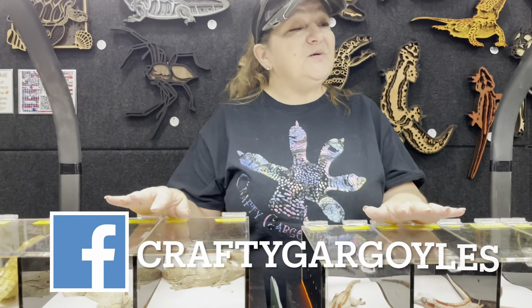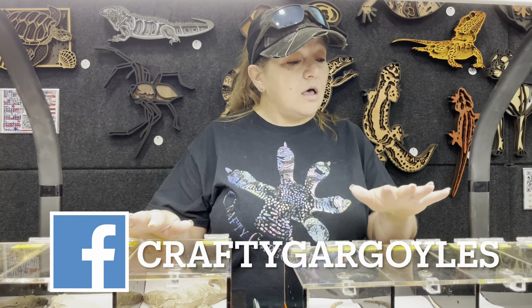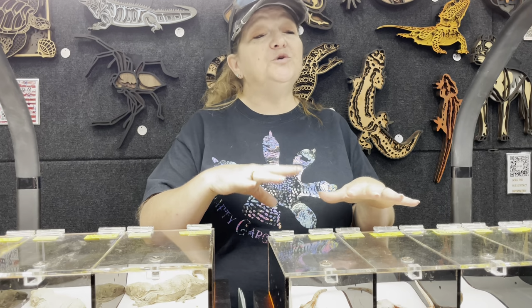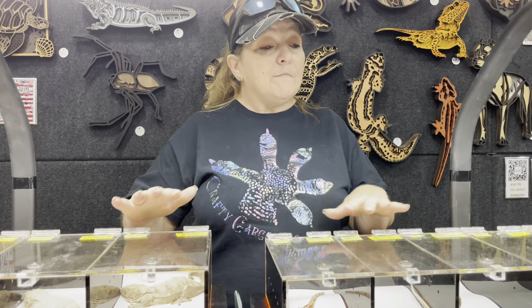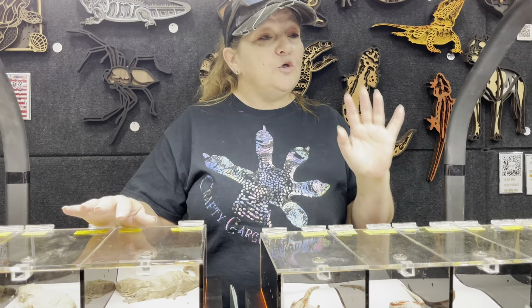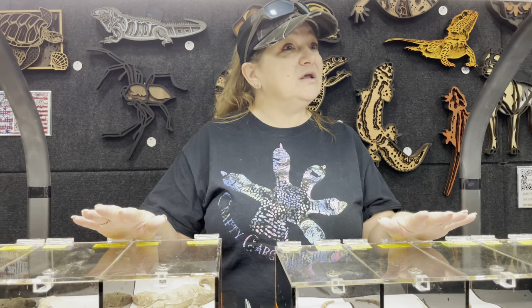What you want to do is feed these guys every other day. And you want to mist it real good, because they'll mostly drink the water off the plants or the side of the enclosure. But you want to let it dry and then mist again. That way you're not getting any mold. Okay. Humidity wise, about 65% humidity is what they like.